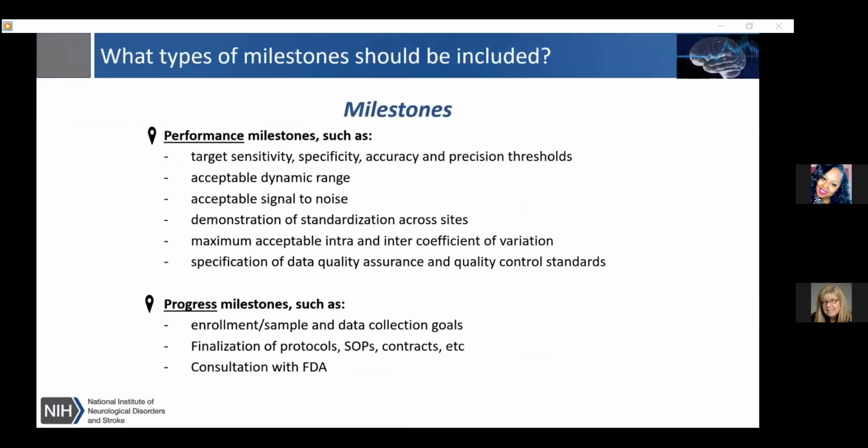And milestones to include, and these are just some examples, you could have more than that, and you have whatever is appropriate for the study, but you're going to need to include some performance milestones, including things like the target sensitivity, specificity, and accuracy, and precision threshold you need to reach, and then what the acceptable dynamic range is for the context of use you're proposing.